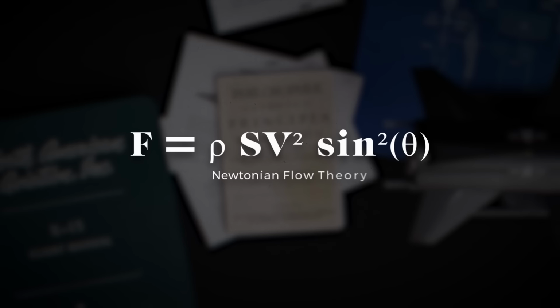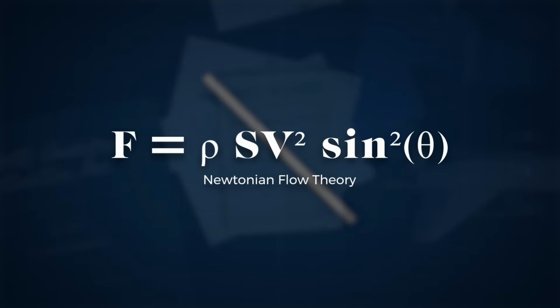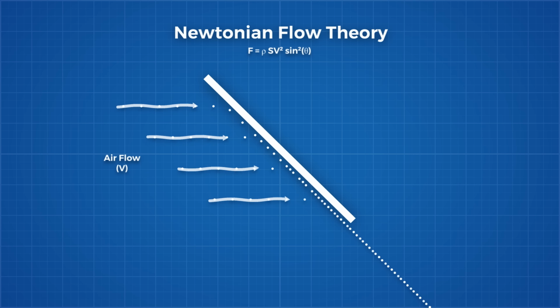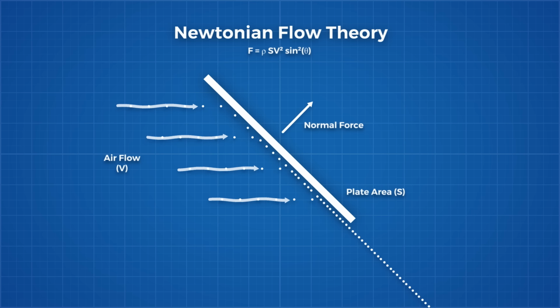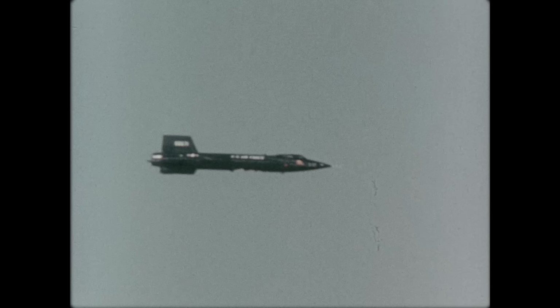In 1687, Newton described an equation in his groundbreaking book, Principia, that predicted the force a flat plate in a moving fluid would experience. He imagined the air as a stream of particles that would strike the plate and transfer all of their momentum normal to the surface, and then travel parallel to the plate. He also assumed the particles did not interact with each other and there was no random motion. This, of course, is wrong. The complex fluid fields in this situation are much more complicated than Newton predicted, but bizarrely, his equation rather accurately approximates the forces on an aerodynamic surface in hypersonic flow.